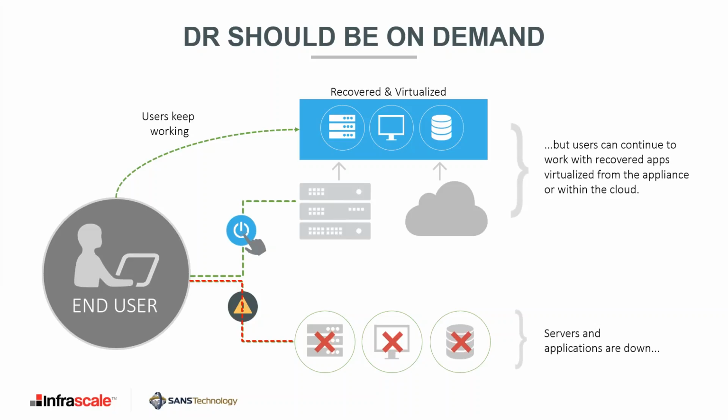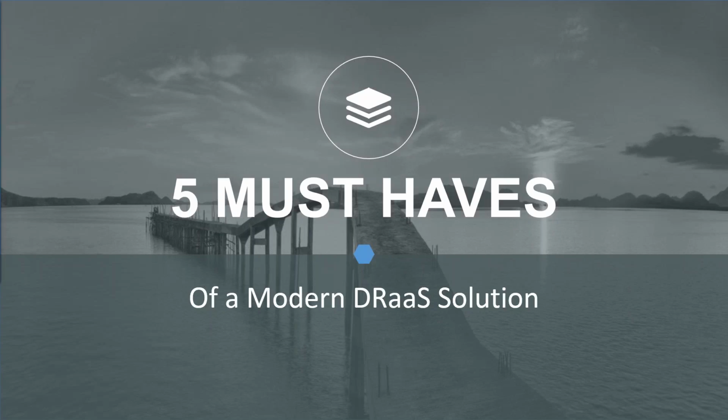But the idea there is that with the push of a button, you have the ability to recover your servers, whether you choose to recover them locally on the appliance, or you choose to recover them in our cloud. And the nice part about that is from the Infrascale perspective, we're very much cloud agnostic, and we'll talk a little bit more about that as we go forward. So on the next slide, let's dive into that.